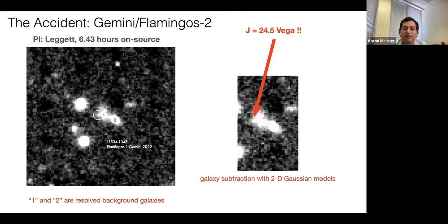So what I did was I modeled the two galaxies as 2D Gaussians to try to subtract them. And hopefully you can see in that image link there, once you subtract, you're left with maybe a 5 sigma source. And that is the accident, WISE 1543. It falls within about 1 pixel or better of where we expected it to be in the Gemini image. So we definitely have the right counterpart.